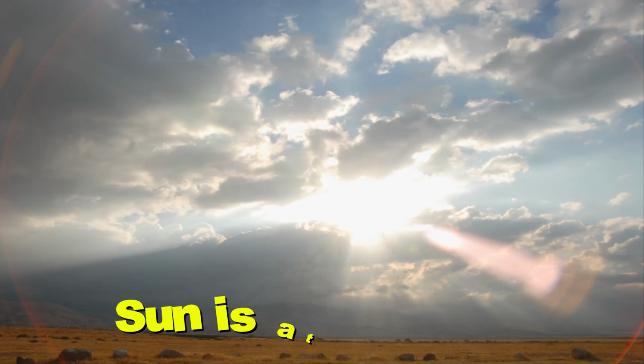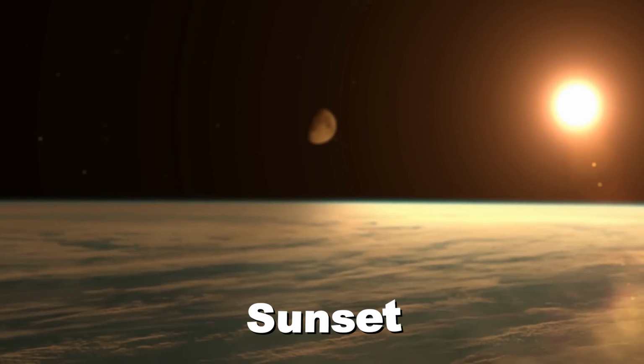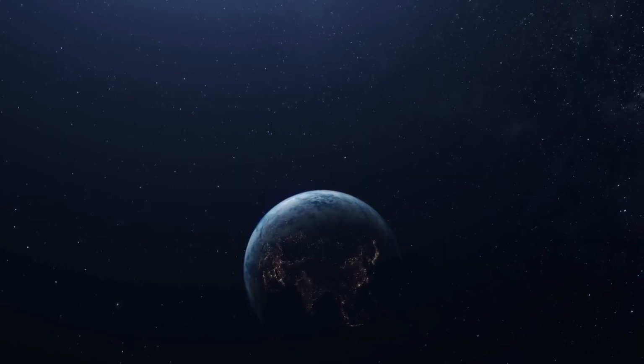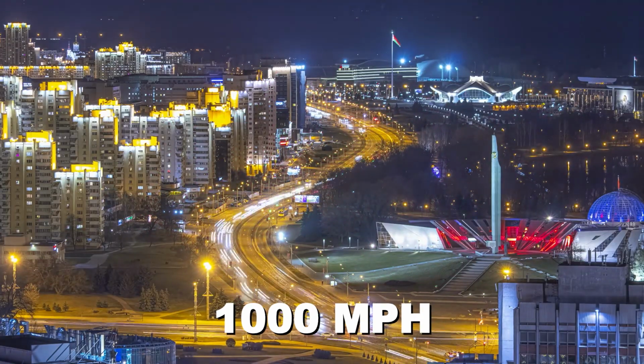For example, when it is noon on one part of the Earth and the sun is at its zenith, another part of the planet might be entirely in shadow. Or it might be sunrise or sunset. It also implies that you could experience perpetual daylight and never see darkness if you could somehow outrun the Earth's rotation, which is the equivalent to the speed of about 1,000 miles per hour.